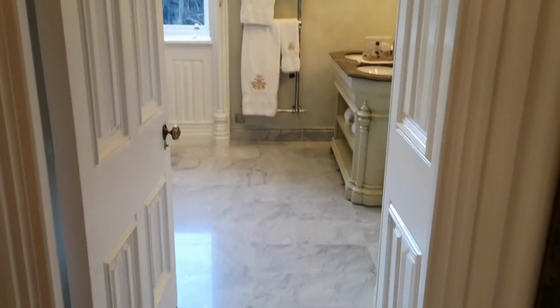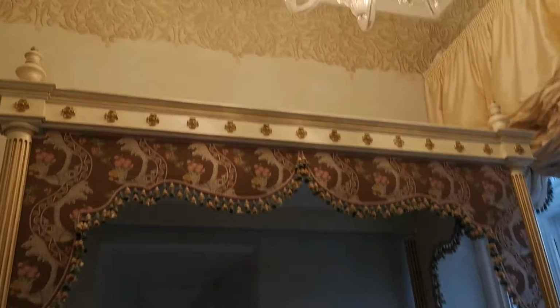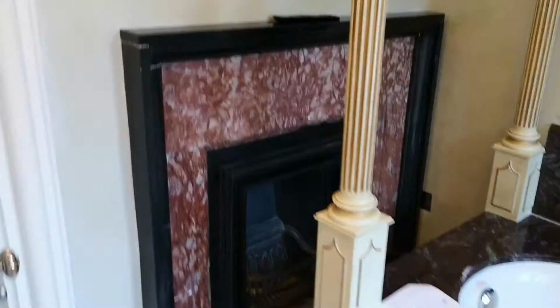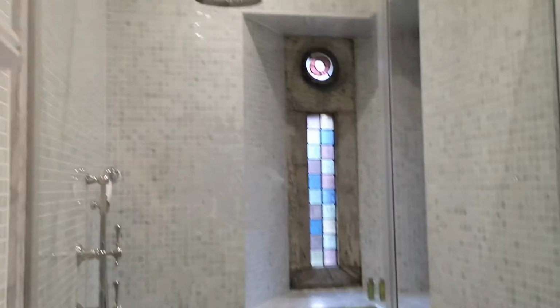Okay, so we've just gone straight into the bathroom. Here is the tub, quite fancy, very fancy chandelier, really nice. There's your fireplace, TV above it. And here is a little bit of a view of the 350-acre estate. There I am going in through here to the toilet and the standalone shower.